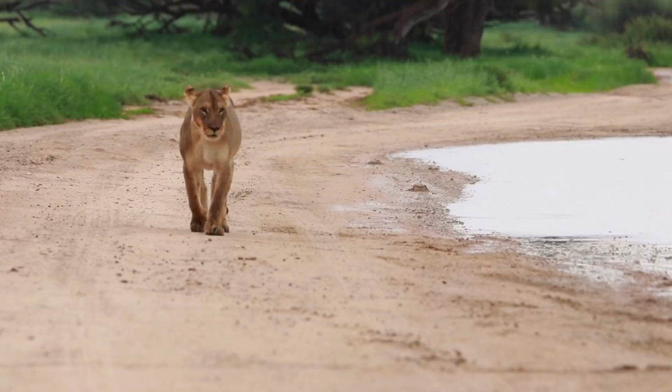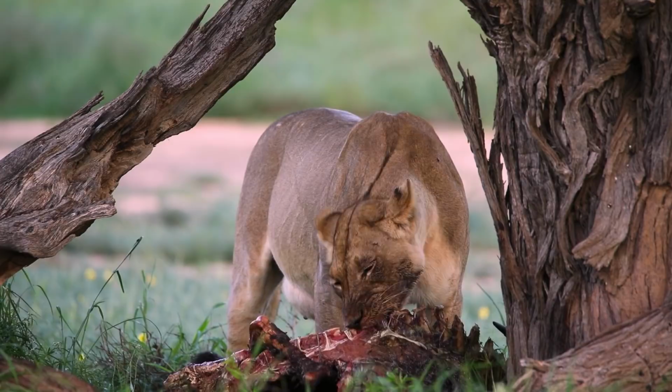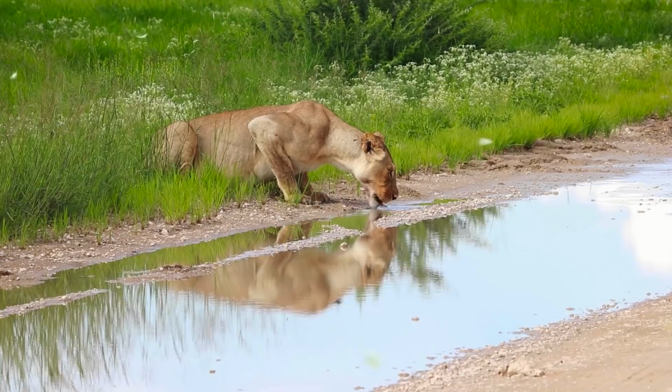It turns out that she had a gemsbok kill stashed nearby, and we were lucky enough to watch her feed on it over the next couple of days. Every so often, she would stroll over to the puddle in the road to drink, chasing up hundreds of butterflies that line the edges of all the shallow water.